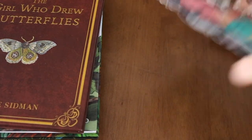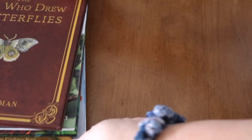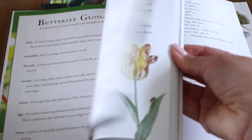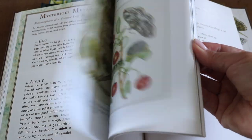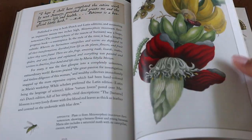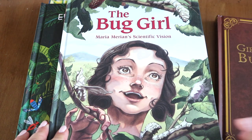This collection of resources, of course, will grow as this passion continues to unfold, but this is where we are currently. In becoming naturalists, we want to learn more about our pioneers in the field. The Girl Who Drew Butterflies: How Maria Merian's Art Changed Science by Joyce Sidman. This is a beautiful biography of one of the first naturalists to observe live insects directly and record the metamorphosis. It features some of Maria's illustrations.